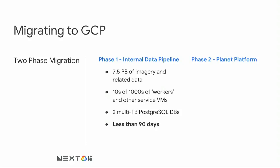But we also ended up moving about 40,000 servers worth of work from one cloud to the other in that same sort of 70 to 90-day window. So I'll talk a little bit about the things we learned and where we end up.